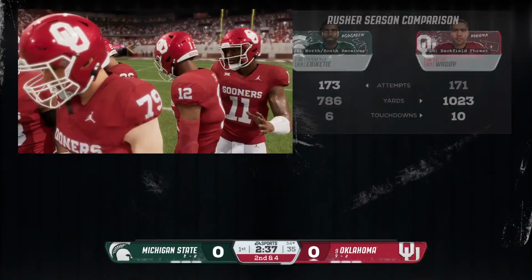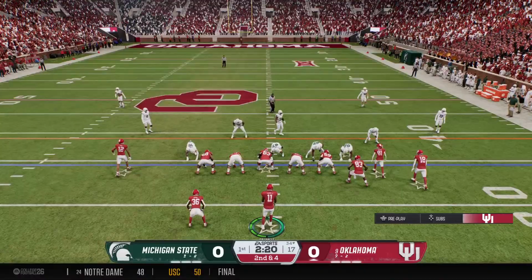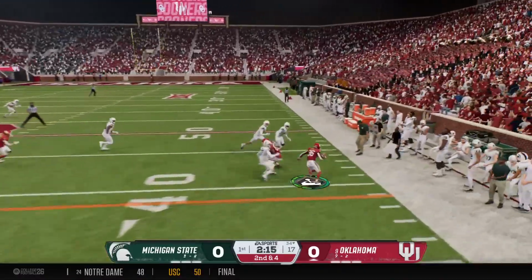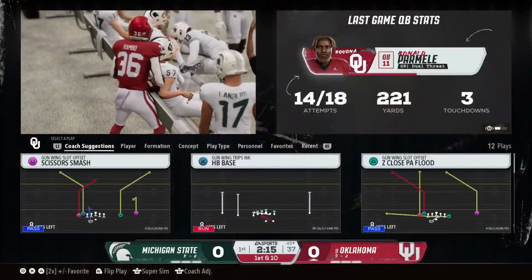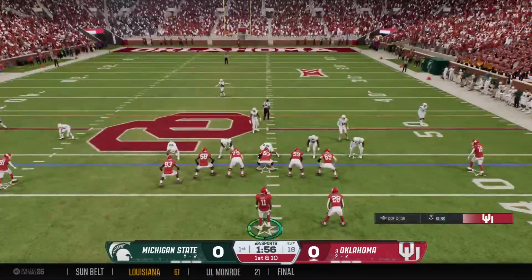And defensively, one of the most important things is stopping the run, being physical up front. That was too easy for this offense. You can't give up 5 and 6 yards a pop on the ground. That is a recipe for disaster. They've got to be more physical, get off the ball, get downhill faster. And the Sooners have their offense in high gear.